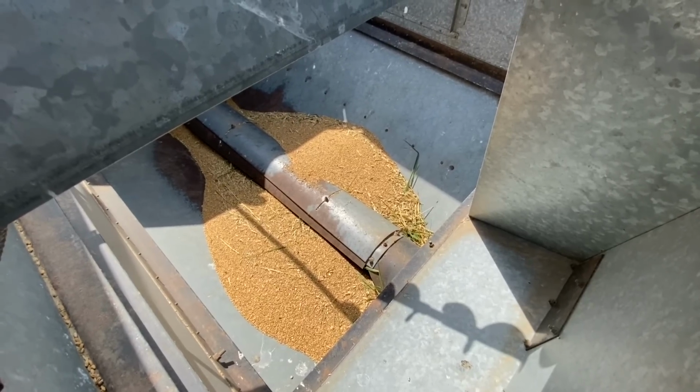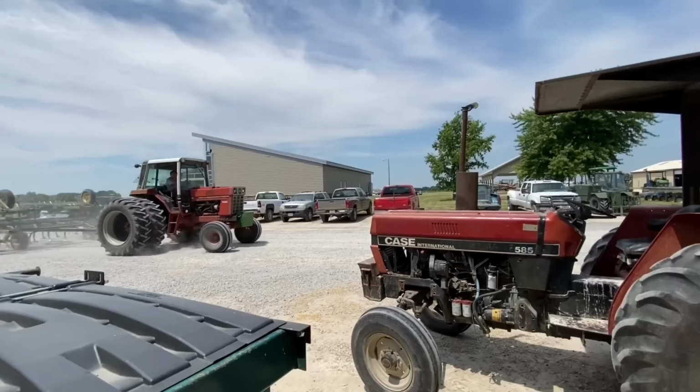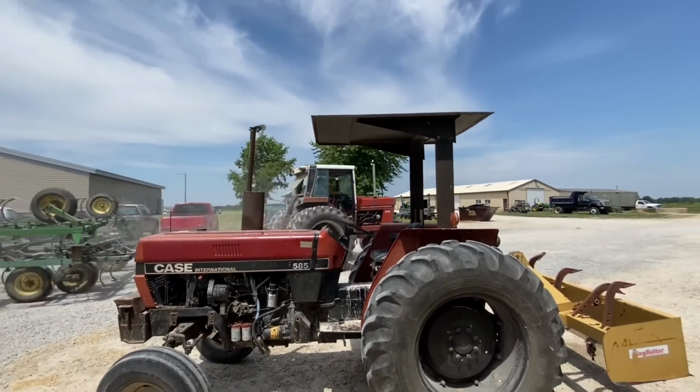Well, we might have a bushel of wheat from our harvesting. Man, that's a really weird looking 4020.